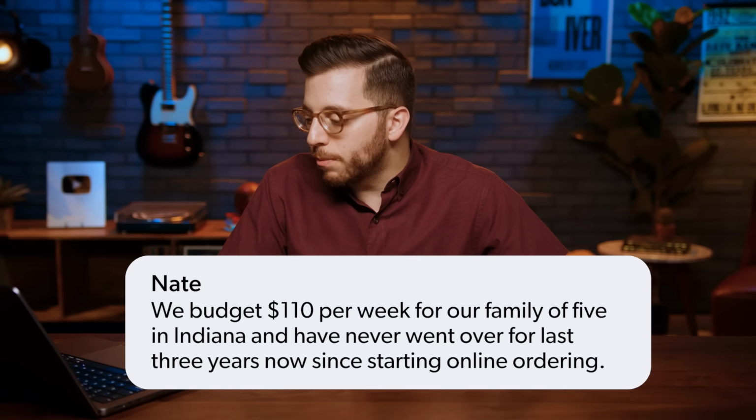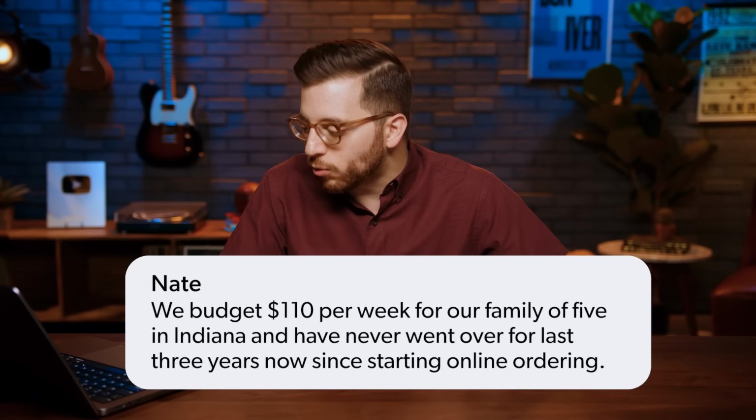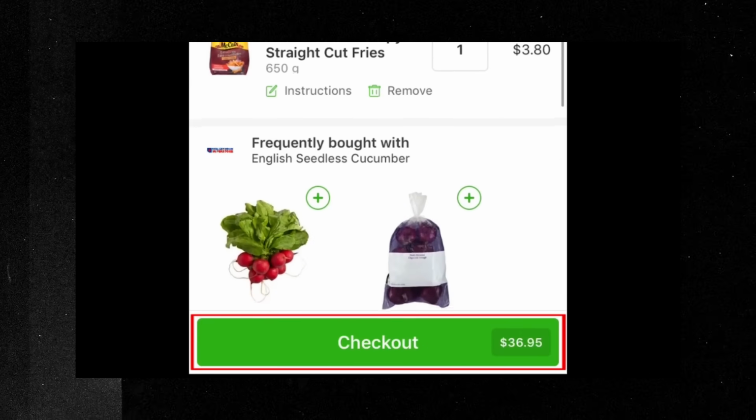We budget $110 per week for our family of 5 in Indiana and have never went over for the last 3 years now since starting online ordering. That is impressive, my friend. And I like this. Online ordering, picking up at the store was something people mentioned a lot in the comments, but I do love the fact that you can see your total before you ever hit the submit button, which definitely can help keep you under budget.